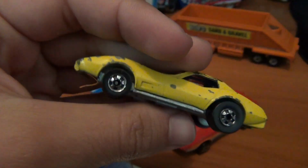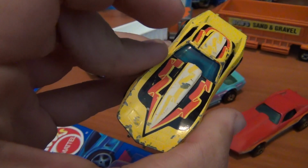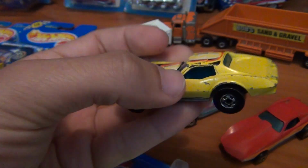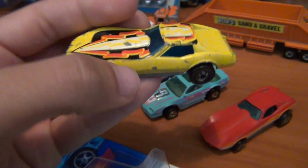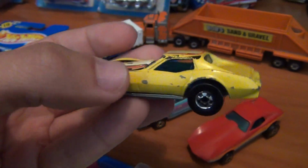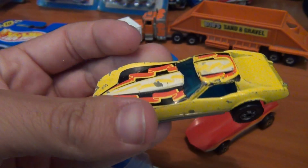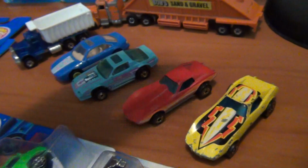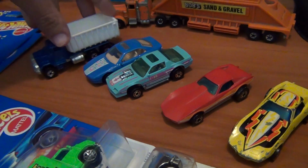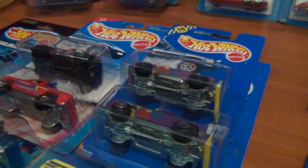So very happy with that. Not sure what the condition's like on my other one, but she's still not too bad. I think it might be a little bit better than the other one anyway. I'll have to dig on my shelf. That's going to be a bit hard with all the cars stacked everywhere, but I'll find a way. So very happy with all of them. Great scores from the flea market, and had a great time as Dad and I always usually do.